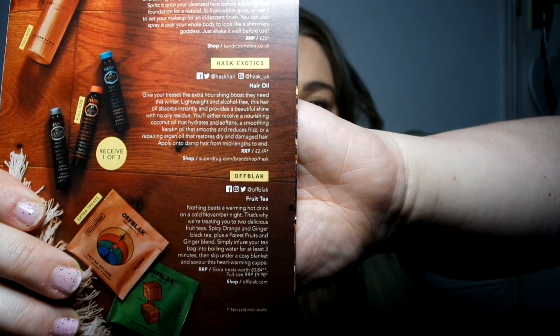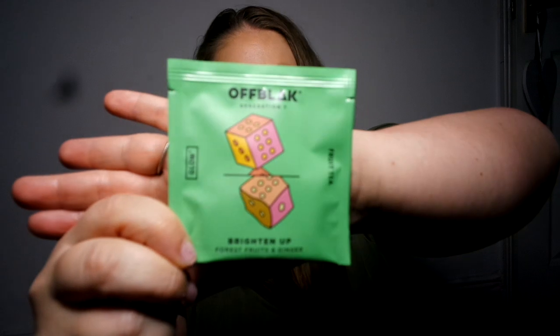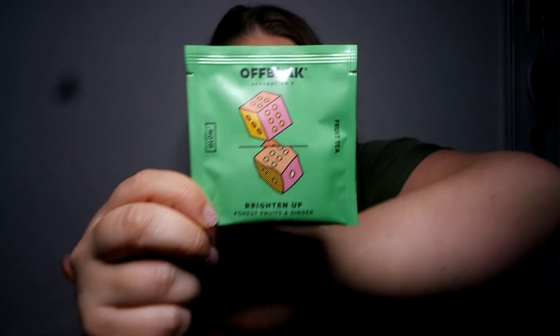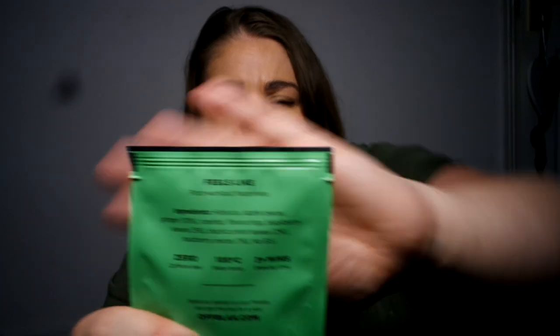So the last item is a little extra treat that Glossybox has given us this month, and it is an Off Black fruit tea, and it says nothing beats a warming hot drink on a cold November night. That's why we're treating you to 2 delicious fruit teas. So we've got, they are just here. We have got this one here that is a post-workout happiness one. It has loads of ingredients on the back. Doesn't particularly say what it's going to taste like though.